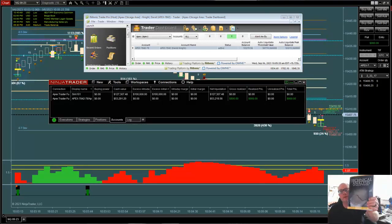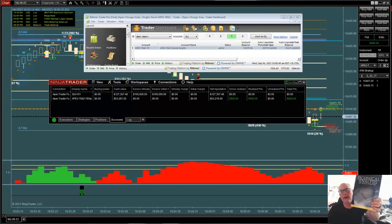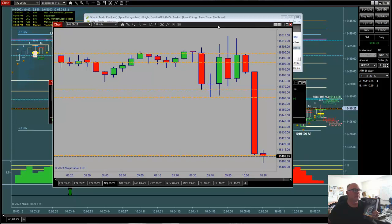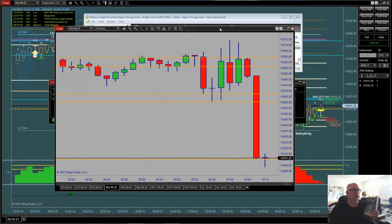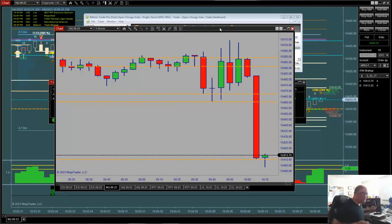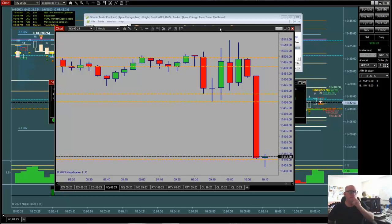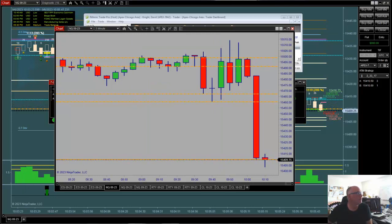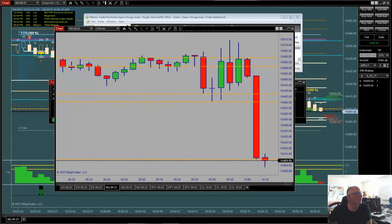Alright, so this book, we're going to talk about this one a little bit. This coil pattern that showed up, and then we had a failure of the coil pattern. And also had a failure on HVS today too. Hopefully you can see the coil pattern without me even showing it to you, right? You should be able to see it. It's fairly simple to see, right?